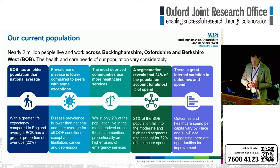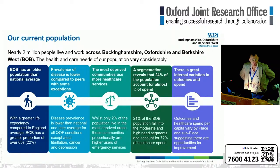This figure of 24% of our population accounting for about three quarters of our spend is not unusual. You'd find that in virtually every system across the country, but it's a really important figure to consider when we come to planning services. And being frank, historically, we have not been great at targeting services where there is the greatest need. If you map out where we have services, where we have primary care provision, for example, and where we have the greatest healthcare needs, the two maps do not overlap.